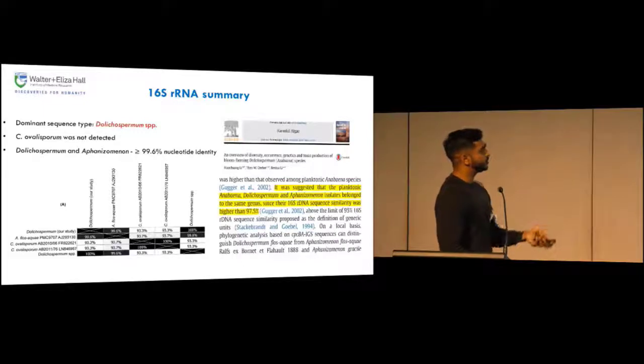We also looked into some of the literature, where people have suggested that Dolichospermum and Aphanizomenon belong to the same genus because their 16S rRNA sequence similarity is higher than 97.5%.